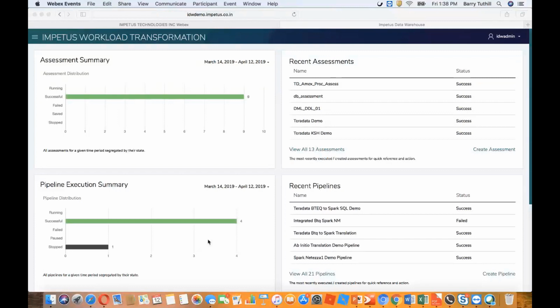Thanks, Larry. So I hope you see my screen now. This is Impetus Workload Transformation. This is the solution that I've been describing to you. It's a web-based tool. It can be deployed in the cloud or in your environment.